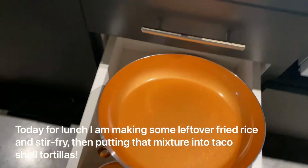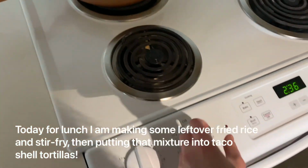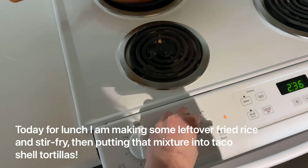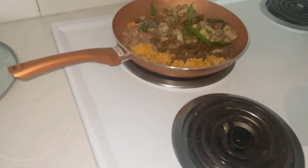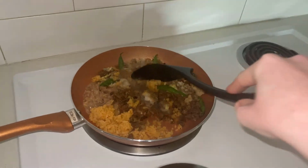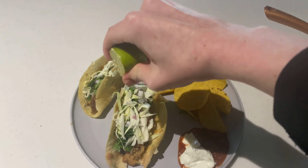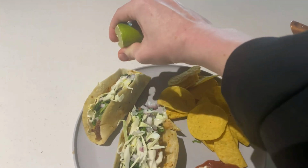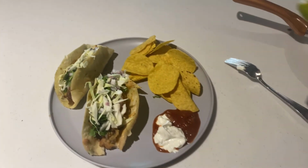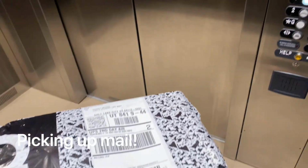So for my lunch today, I'm just going to make some leftovers that I had, a little bit of stir fry and a little bit of fried rice. So I'm just warming that up now, frying it in the pan, and there's a mix of lots of things, and then I just put them in 2 tortillas to make some tacos out of it with some chips and salsa. And now I'm going to pick up my mail.